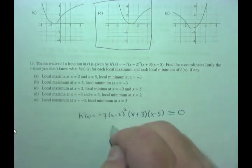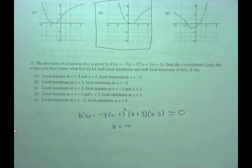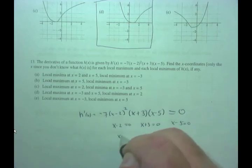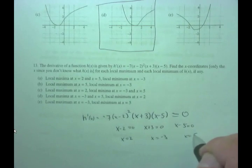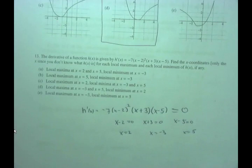When I set him equal to 0 and solve, what I do is I take each factor, since it's already been factored for me, mighty decent of them, set each factor equal to 0 that has an x in it and solve for that guy. That gives me x is equal to 2, x is equal to negative 3, and x is equal to 5. These are my critical numbers.